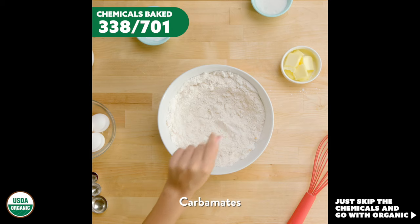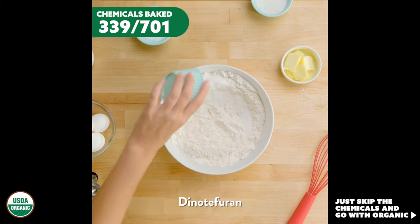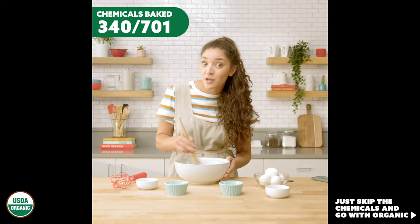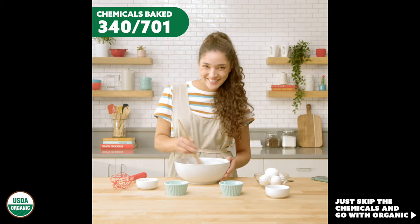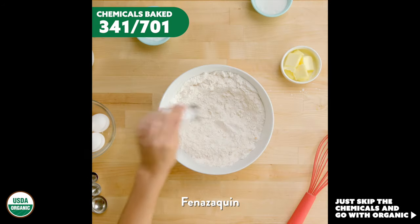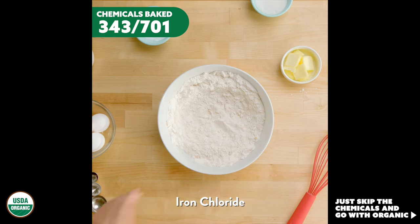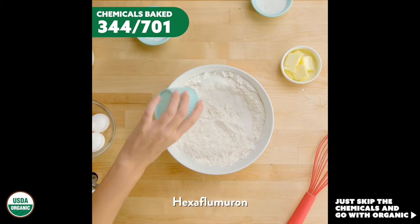sprinkle of carbamates. How about a teensy bit of dinotefuran? Or perhaps an itty bit of ethoprop? Really work those chemicals into the batter. You may also be adding a dash of fenazaquin, and possibly a pinch of hydrochloric acid, maybe a sprinkle of iron chloride. How about a teensy bit of hexaflumuron?